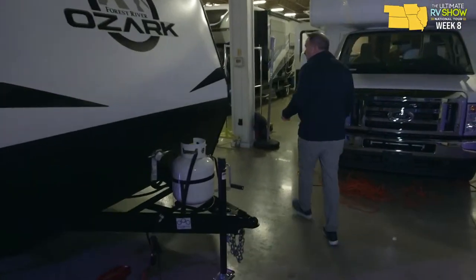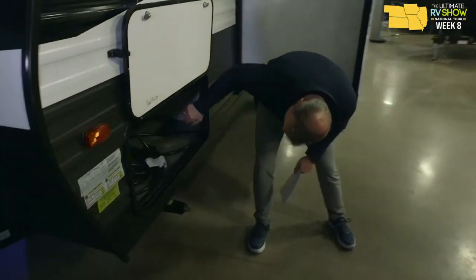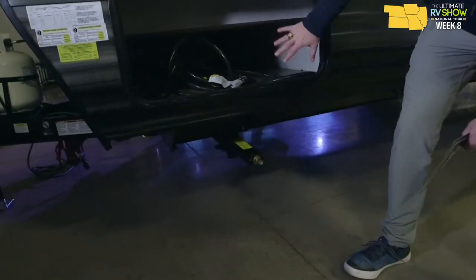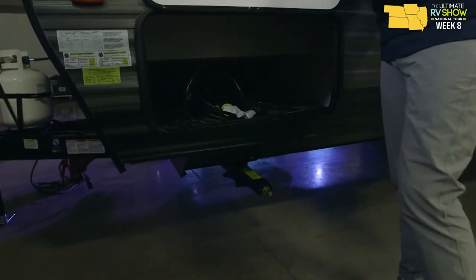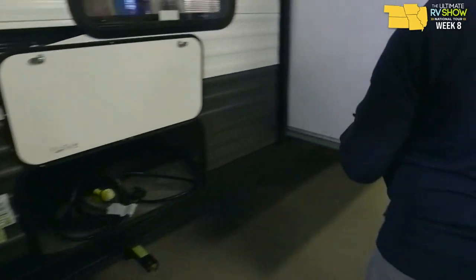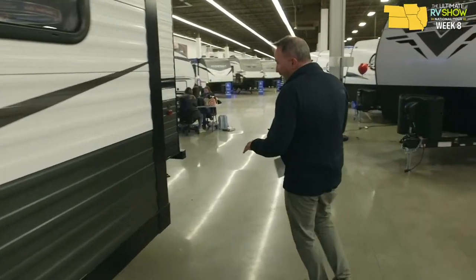20-pound LP tank here. Come over to the off-camp side. I got my storage compartment right here. You'll see finished off, plenty of room. So you want to put the chairs, the beach towels, whatever you want. You got good space to do that there. Warm groove slide.